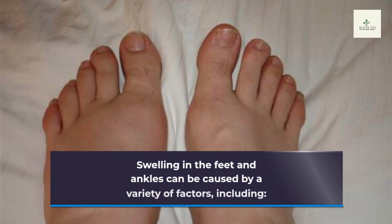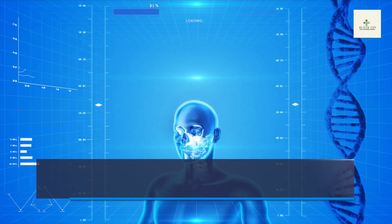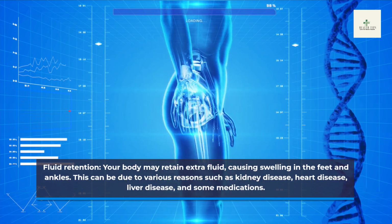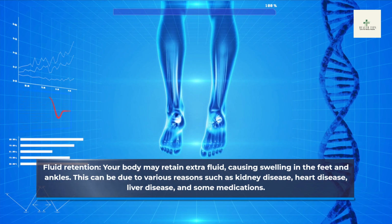Swelling in the feet and ankles can be caused by a variety of factors, including fluid retention. Your body may retain extra fluid, causing swelling in the feet and ankles. This can be due to various reasons such as kidney disease, heart disease, liver disease, and some medications.